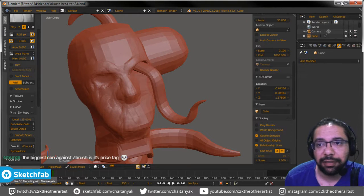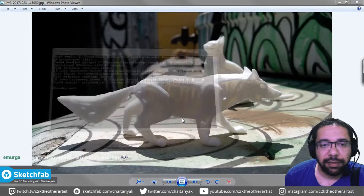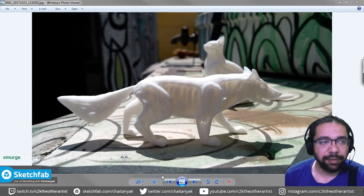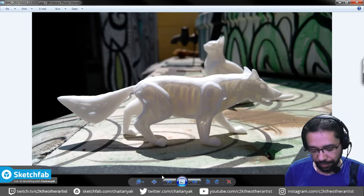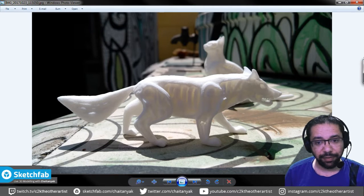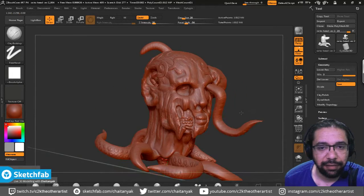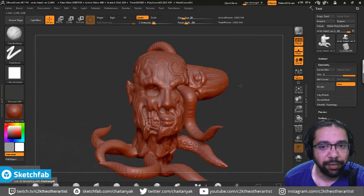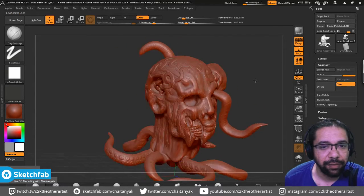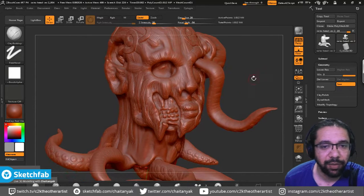That's correct, Emarga. It is a big con. The reason I have it is just because I got this Wacom tablet which came with ZBrush Core free. So I'm not using the full version of ZBrush. This is the version they gave me, which is just good enough for 3D printing and vertex paint. It has no texturing or UV unwrapping or Z-remeshing capabilities whatsoever.